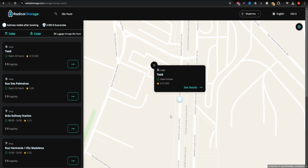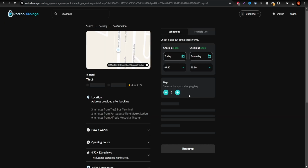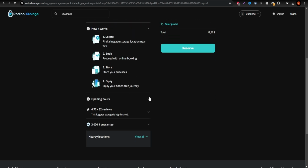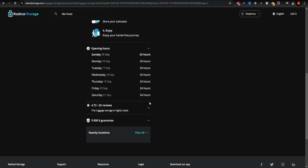Next, select your preferred drop-off and pickup times, then proceed with payment. Radical Storage ensures secure online transactions, so you can book confidently.